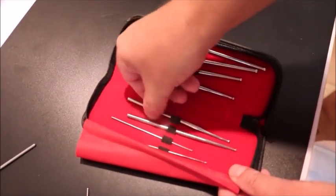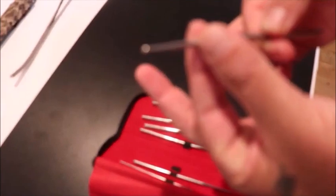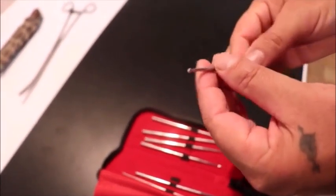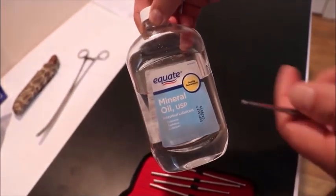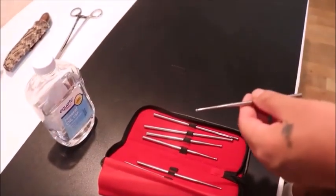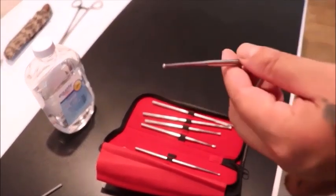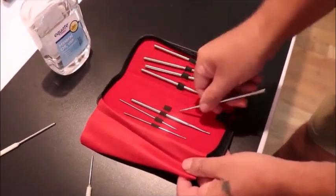The better sets will have little balls on the tip like this so that when it's inserted into the cloaca, it doesn't damage the snakes. You don't ever want to just jam this up in there. You want to go in really smooth and soft. Also, the use of some sort of lubricant like mineral oil is highly recommended whenever you're sexing these. So I'm going to demonstrate the probing of a female milk snake. And I'm going to show you the difference between a male and a female when it comes to being probed.